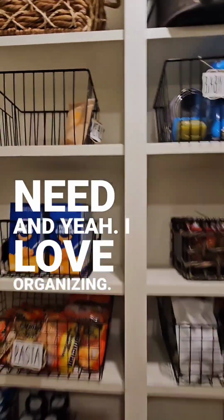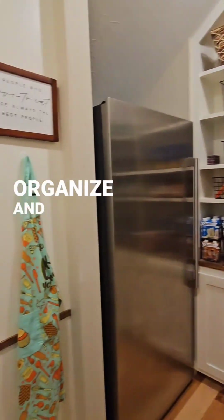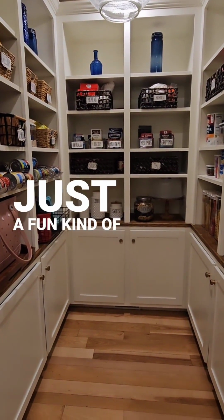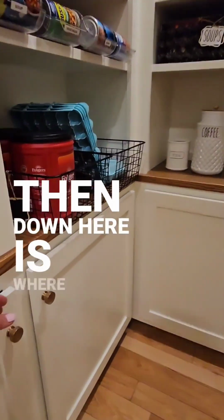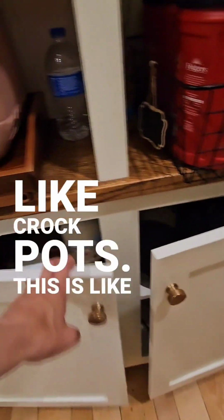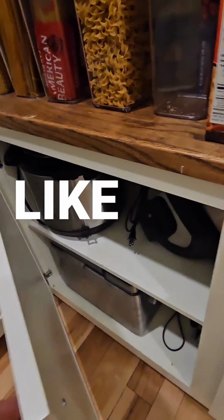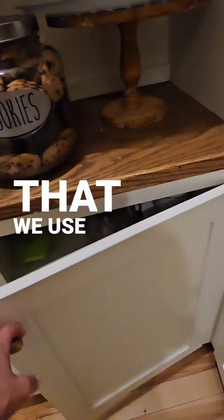I love organizing. It's just a lot of fun for me. I could just come in here and organize and then do it better and better and better. It's a fun, kind of relaxing thing for me, actually, to organize. And then down here is where I keep crock pots. This is extra food down here. And then just different appliances that we use.